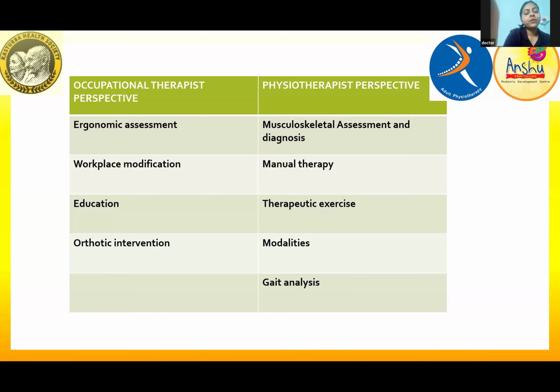In manual therapy, it is mostly mobilizing tissue, that is the calf muscles, which are tight. Also mobilizing the ankle, like ma'am said, that if there is range of motion restriction in dorsiflexion, that can be a major causative factor for heel pain. So mobilizing the ankle joint to increase dorsiflexion range of motion is what manual therapy actually consists of.